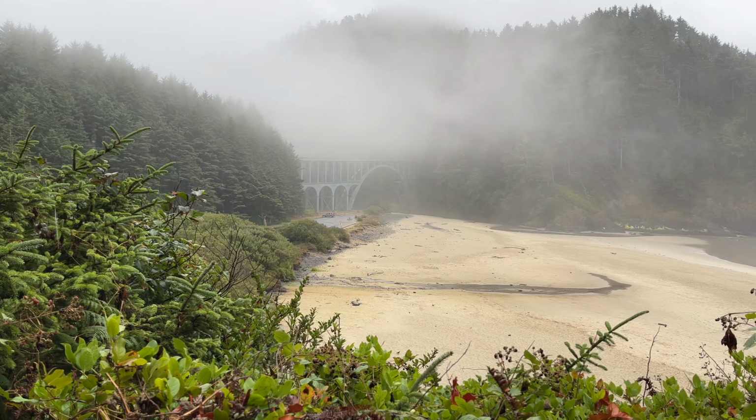Our journey up the Oregon coast in search of lighthouses continues. About 40 miles from our campsite, just north of Florence, Oregon, we made it to Heceta Head Lighthouse. This is our first lighthouse of the day, but our fourth on the Oregon coast.